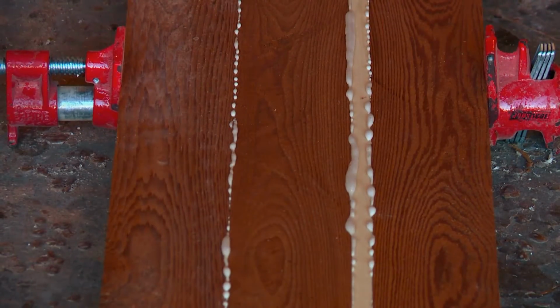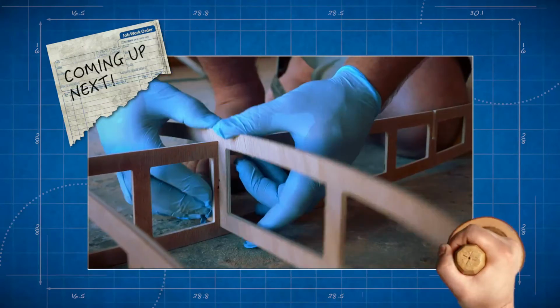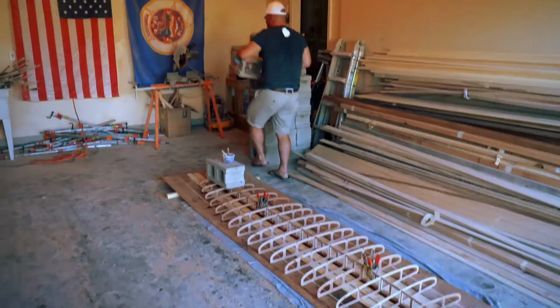Heck, it's getting late. Time for bed. But after the break, Tim burns a few calories.